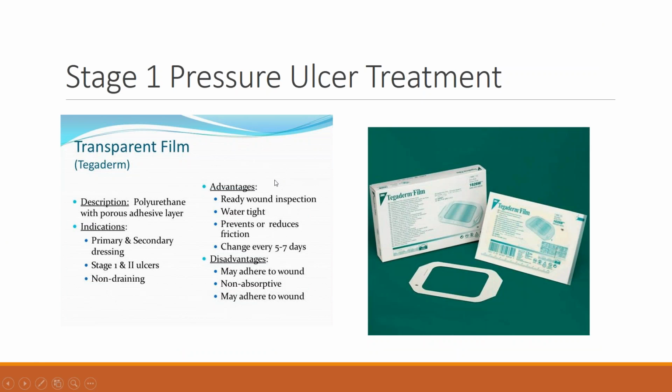So stage 1 pressure ulcer treatment is usually done by using a transparent film. I have a picture of a transparent film, basically a Tegaderm that you can just cover. The indications is this is a primary and secondary dressing. It could be used for stage 1 and stage 2 ulcers, mostly for non-draining ulcers.